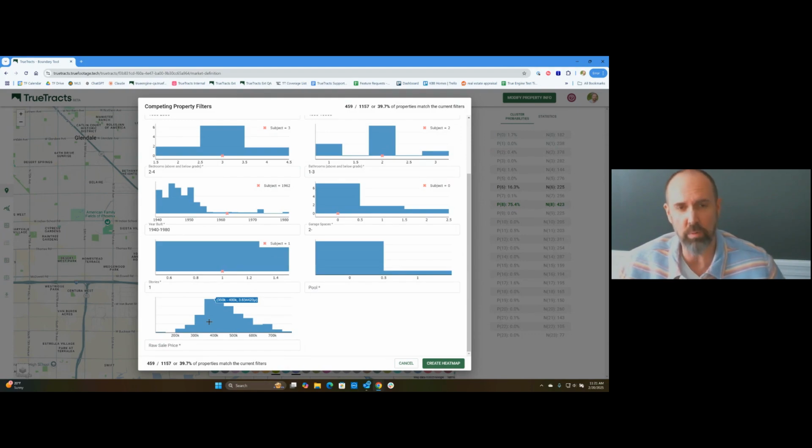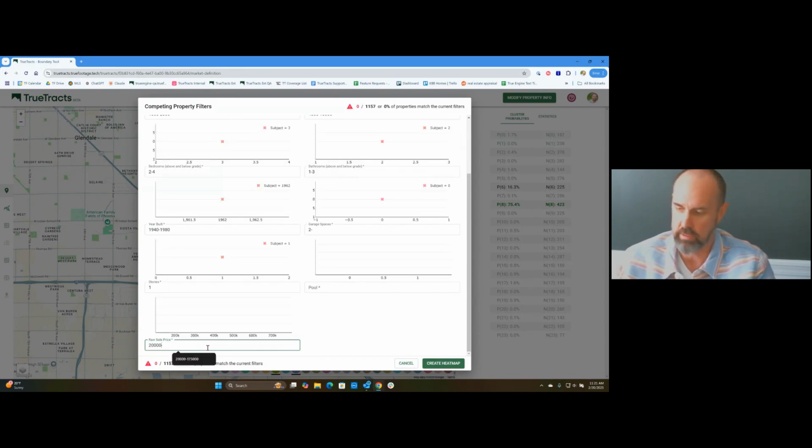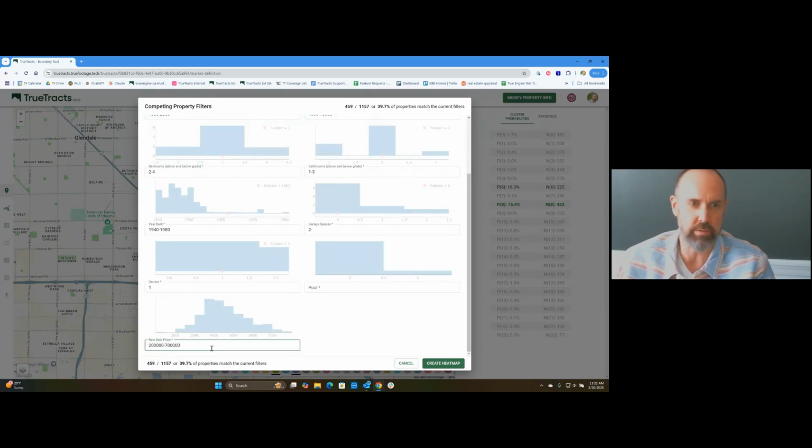when we apply filters for raw sale price, all we want to do is remove the outliers. If you got a contract at 450, you don't want to filter this by 400 to 500. That is not going to be good. The tool won't work appropriately, and you're not supposed to do that. So all we're going to do is filter out the low end and the high end. In this case, I'm going to get rid of everything below 200,000 and everything above 700,000.